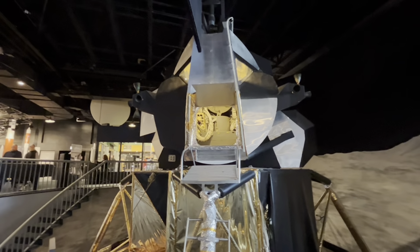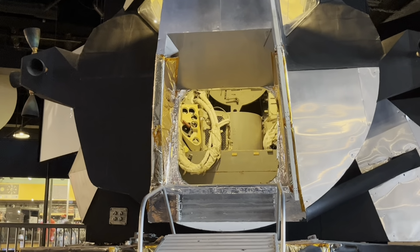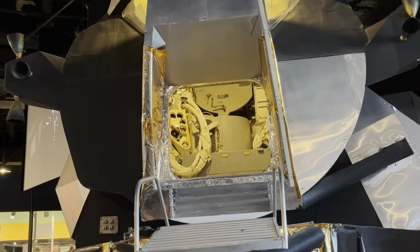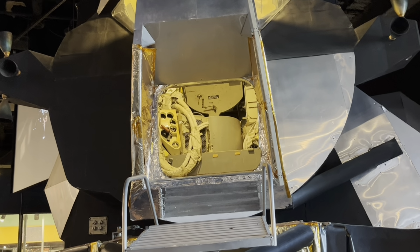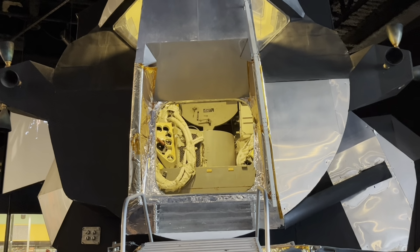See if we can get a closer look inside the module here. Can't imagine how the Apollo 13 astronauts had to live in this thing for several days while they used it as a life raft to get home.